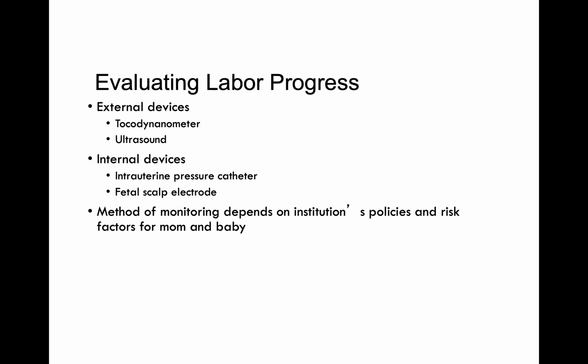Okay, so in evaluating labor progress, how are they coming along? What's happening with the baby, the mom? And we have things that we call TOCOs, and you can see why it's called TOCO. It's a tocodynamometer and or an ultrasound. Those are all external on the outside of the uterus to see what's happening. Internal devices, we have an intrauterine pressure catheter, also known as an IUPC, and a fetal scalp electrode. The IUPC has several benefits over the TOCO because it's inside. It gives you more of an exact pressure of the inside of the uterus.